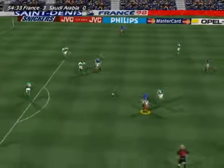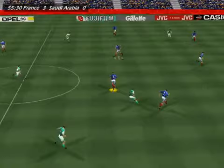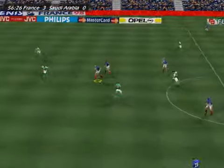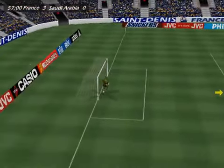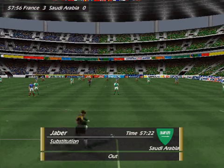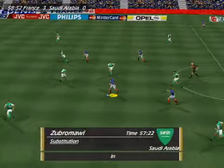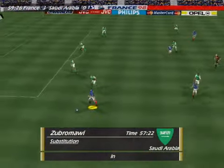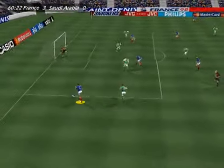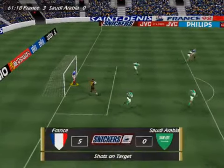Kivash! Good clearance there. Deschamps. Djorkaeff. And that's out over the bar, and the keeper not troubled. Going to bring on some fresh legs here then. Djorkaeff. And it's come... Oh, good save. He did well to stop that.